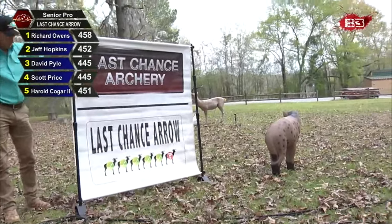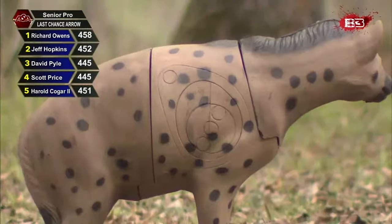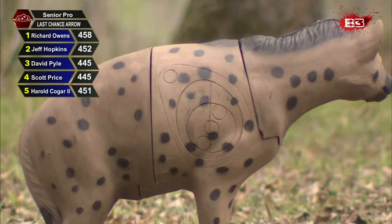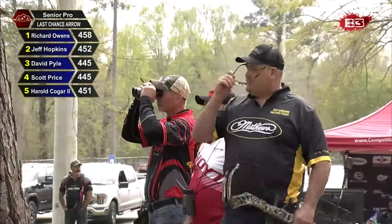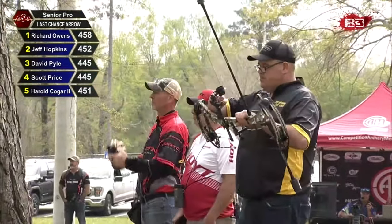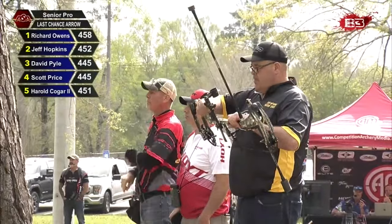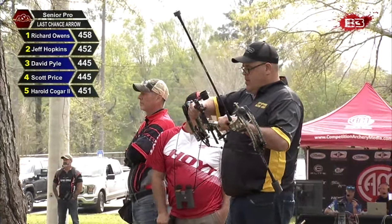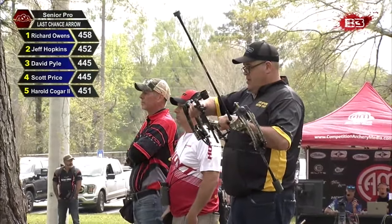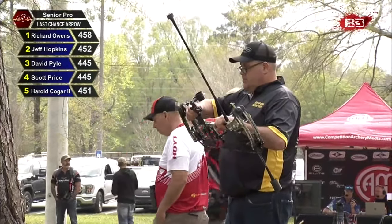All right, so as they're setting the targets, there's two things. Number one, they're picking a random spot on the field of play to set this target up. Additionally, Scott, who's in charge of all this stuff for ASA, puts the archers at a random place as well on the range. So they're not shooting from the shooting boxes that they were. So now they're given an opportunity to judge yardage.